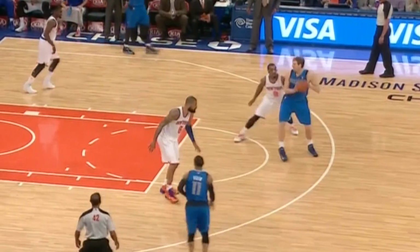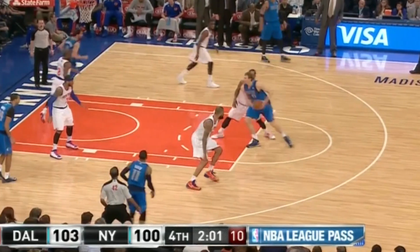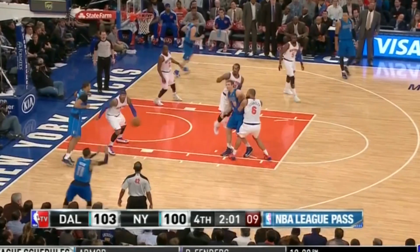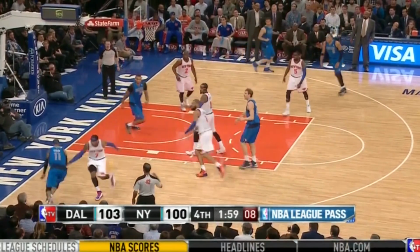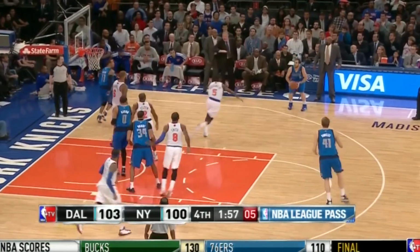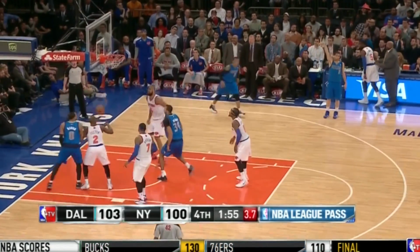When Dirk isos against JR, Chandler decides to help, but it's 1 pass away, and this triggers all sorts of rotations by the defense. Melo's bad closeout in the corner, Felton rotating down on the weak side, which gets a wide open shot for one of the best shooters in the league. Splash.